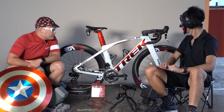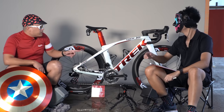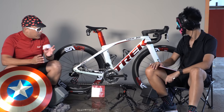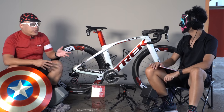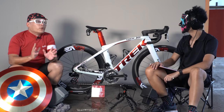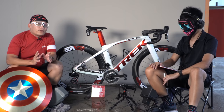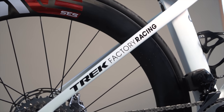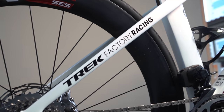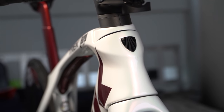This Trek Factory Racing, is it because it's the team's color? Yes, this is the team color. In fact, when I went into Trek, the salesperson who attended to me, I just showed him the photo. Then he said, yeah, I know what you want. But that was in December 2020, so he told me the waiting time was about 2 months, 3 months, or actually 1 month, something like that. But in the end, I got the bike in March this year.